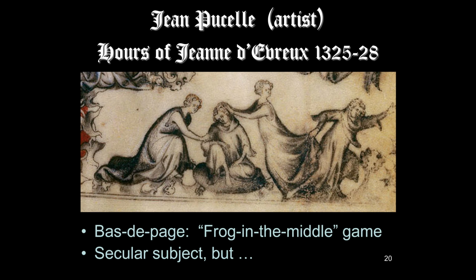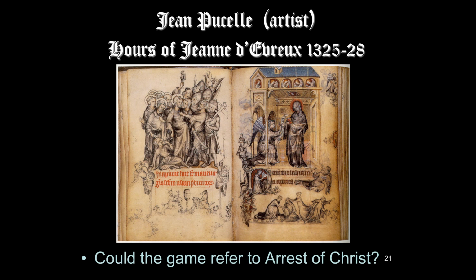It's been identified as a game called Froggy in the Middle, or Frog in the Middle. It's a secular subject. It's kind of like Blind Man's Bluff and Tag combined. Somebody's the froggy in the middle and they're blindfolded and people go out and, I guess, hit them. And then that person's supposed to catch them, you know, run off and catch them. And that's a secular subject. What the heck does it have to do with the manuscript?